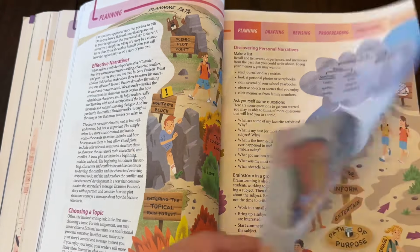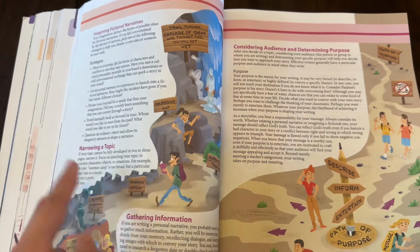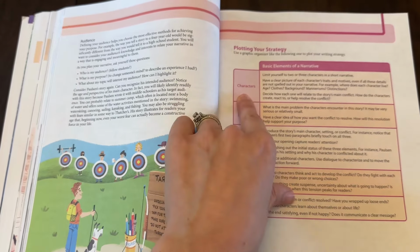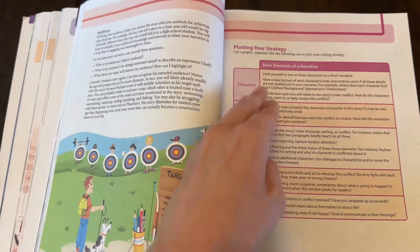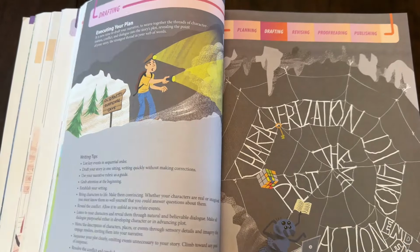So what this is going to look like: gathering information, narrowing down a topic. And then here they come back to, okay, characters. This is more like a table format: characters, the conflict, the beginning. So what is that going to look like for you? Now we're in the drafting portion of it.